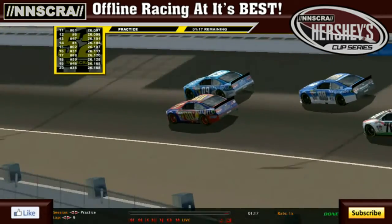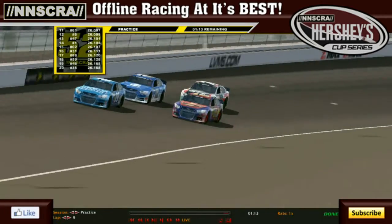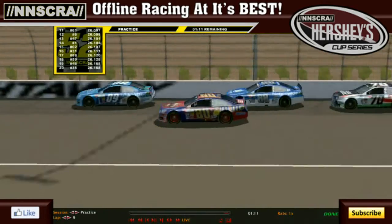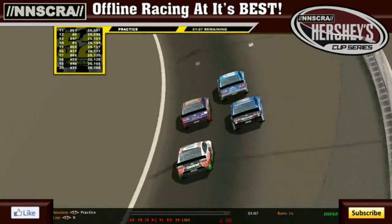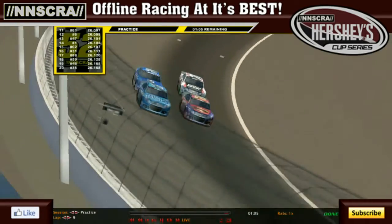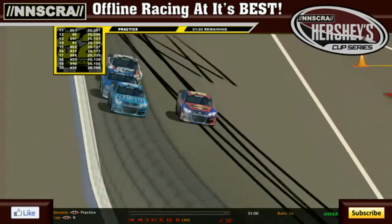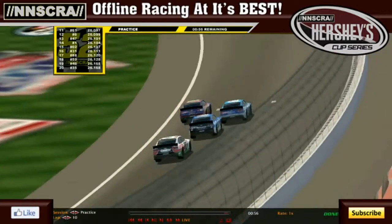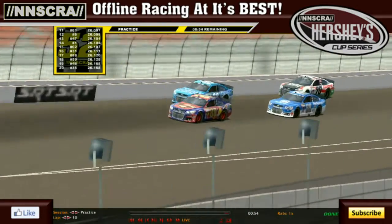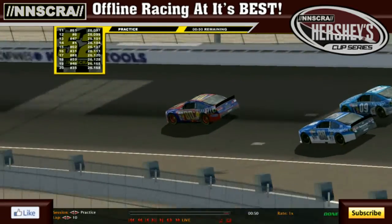There's Seth Cole up to 4th place on the charts. That's after he spun out of turn number 4 on the front straightaway, had damage. We'll have to find out if that's a backup car or not, because if it's a backup car and he's qualifying into this race, as long as it's in round 1 going to a backup car, you are able to hold your position. But if you have to go to a backup car in either rounds 2 or 3, you do have to start at the rear of the field.